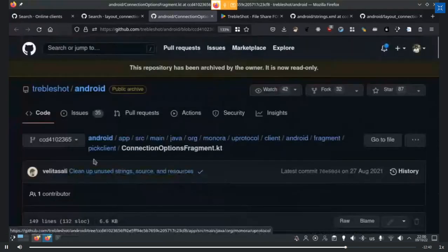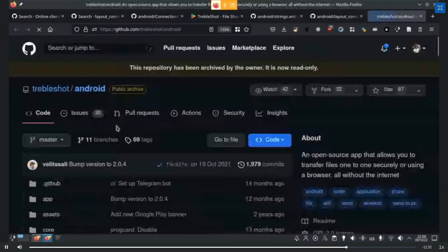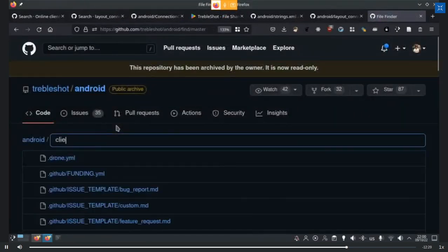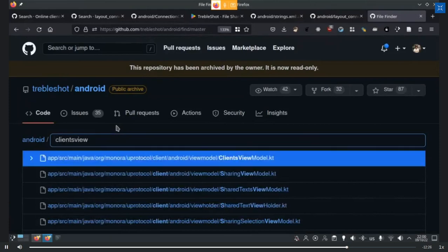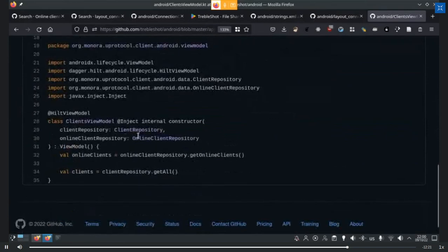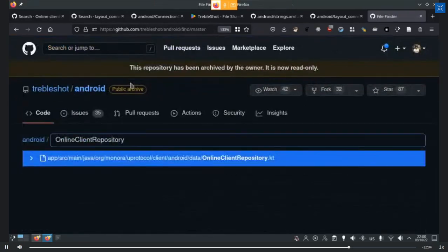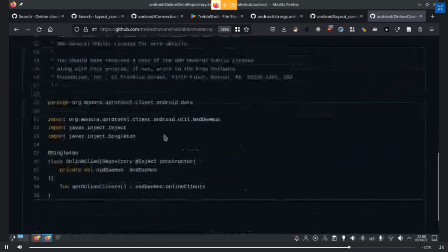Clients view model. I'm going to open this. There, the clients view model is there. It's coming from online client repository dot get online clients. So this is how it's looking for the online clients. So now I need to look at online client repository, right? That's the online client repository.